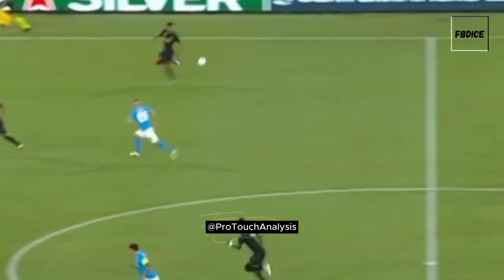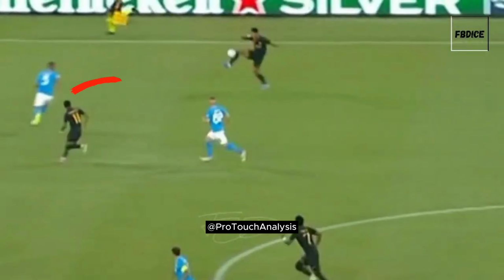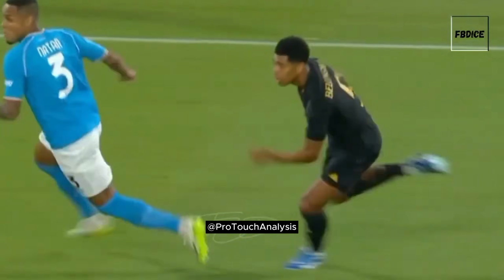Here as the ball is played into Bellingham, you can see this player starting to make a run in behind the defense. Since this fullback has to step up to put pressure on Bellingham, it leaves this teammate making the run in space for Bellingham to play the ball into.